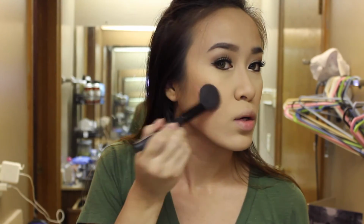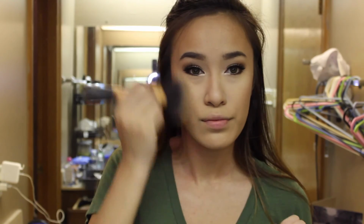For blush, we're going to go in with the Milani Luminoso blush. I'm just going to apply a little bit to my cheeks. I typically don't like a lot of blush, but I feel like this is like a Weylie color. Do y'all think so? I think it's like a Weylie color. Blush out with my powder brush.